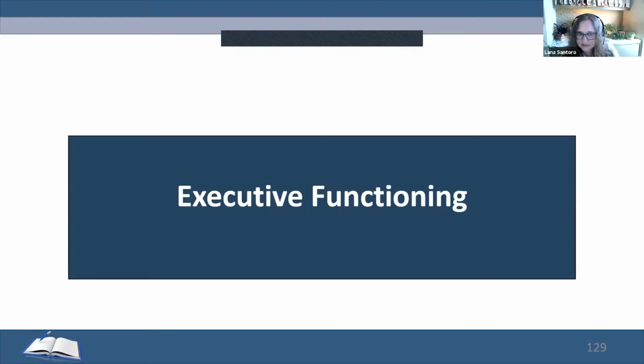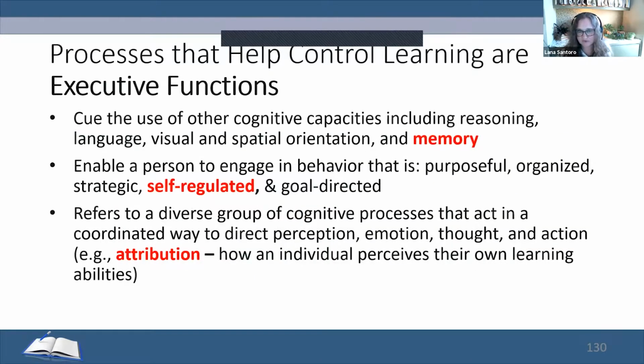And that's key to understand: these things are not a program, like one of my word reading or spelling programs that I'm going to implement as an intervention. These are strategies that have to be integrated across the instruction that you're doing for students.